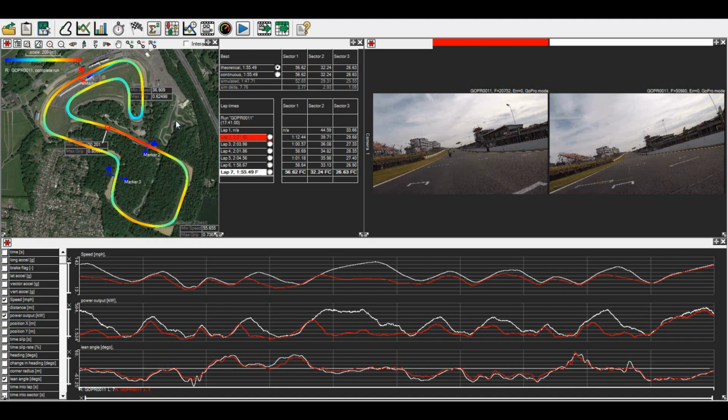Okay, so we're going to go through the analytics and just have a quick look through this. Now, this is the first session of the day, so the first two laps are our sighting laps, and we're going to actually use one of those to show the difference between the sighting lap and the hot lap of this session. Before we do that though, let's quickly run you through what we're seeing on screen.